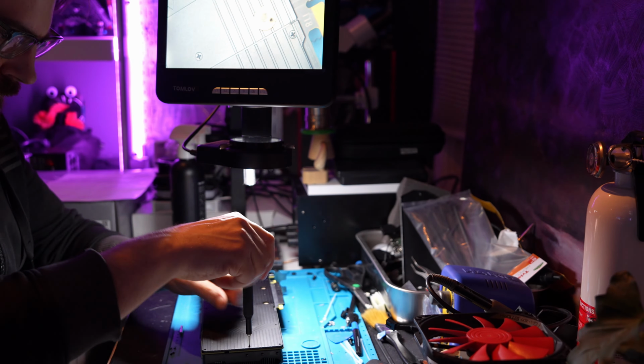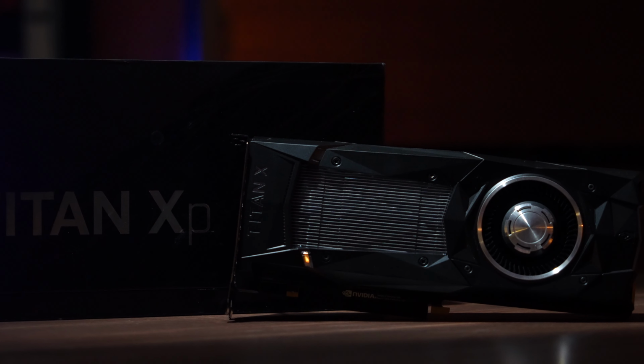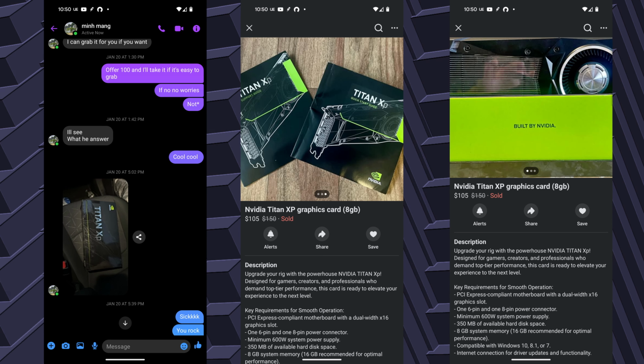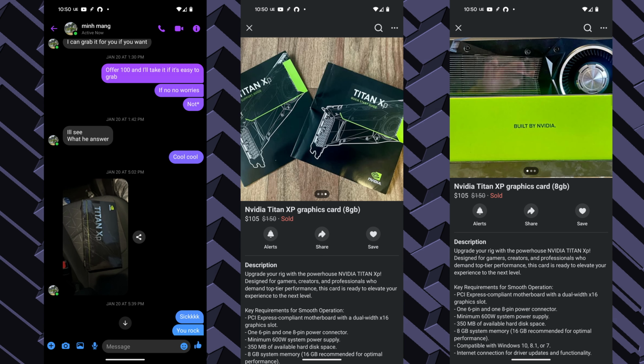And with that said, I wanted to discuss why I'm actually showing you guys the performance of this card. So locally, I picked this up for $100. My friend Min drove out and grabbed it for me. Thank you, Min. And this card for $100 is such a good deal.